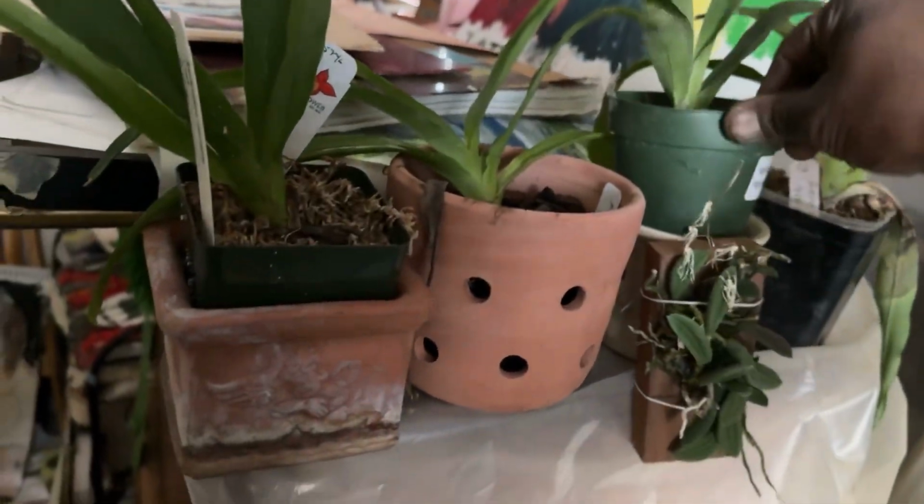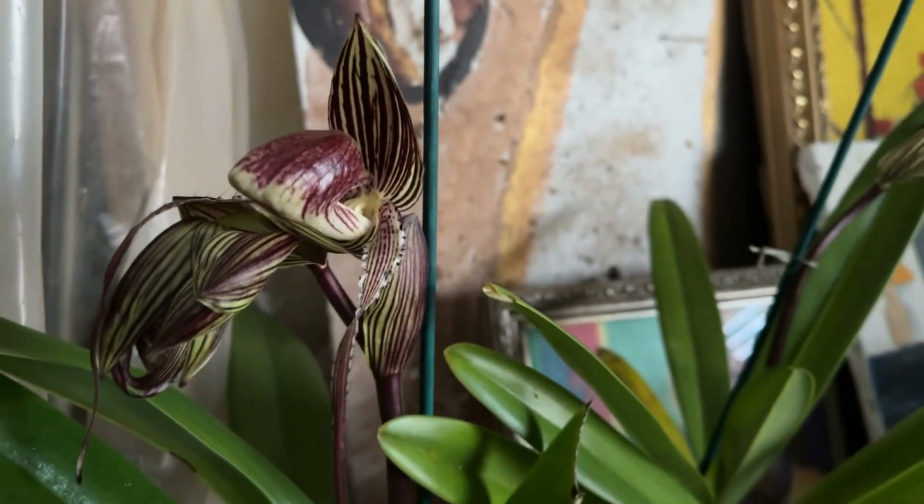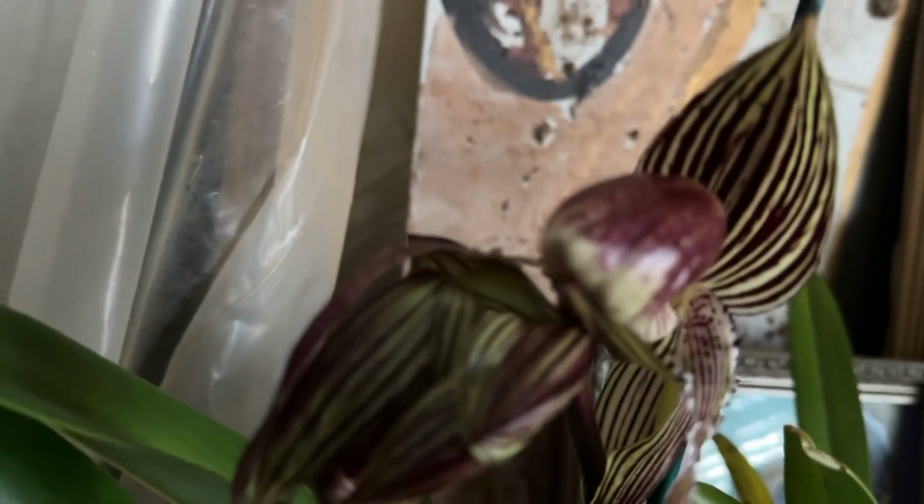I have got a few more Angraecoids that I wanted to share with you, and they're downstairs. I did a Peterland order. I didn't do a video, but I unboxed it already, and I will go down there in a second. And these are my other Angraecoids that are up here. My Aeranthes, I'm sorry. And this one is Lace Star. Then White Beauty crossed with sesquipedale. Be right back.